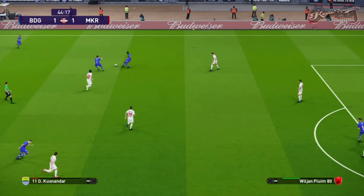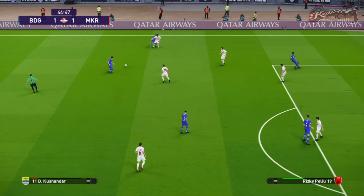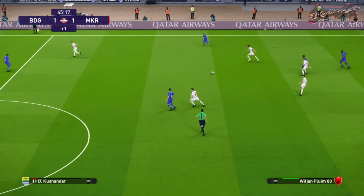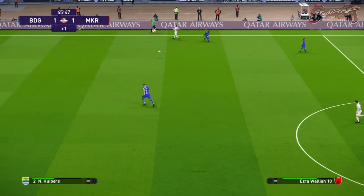Out to the left it goes. Great strength, too strong for his opponent. And he's going long. Oh, good interception.